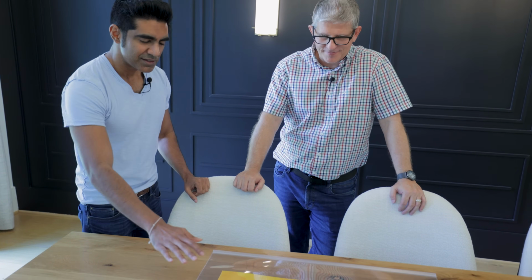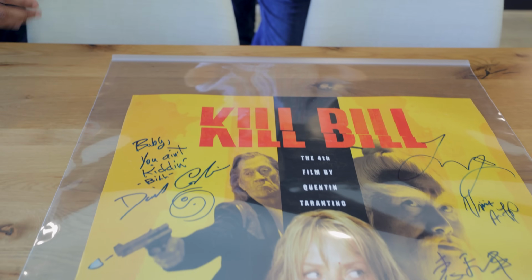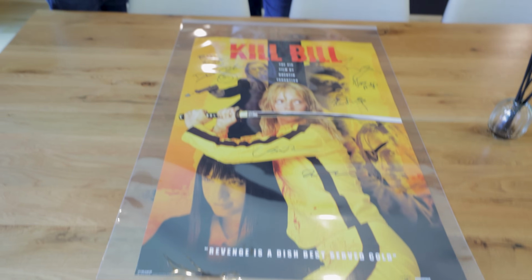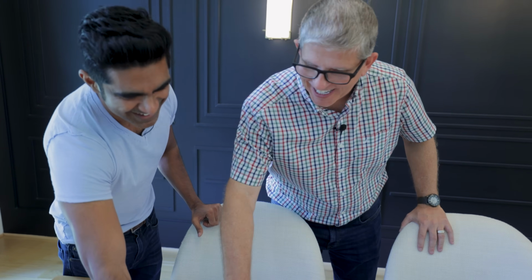So Kill Bill, to me, was one of Quentin Tarantino's most dynamic and interesting movies. The reason why this poster is important to me is, we all know that David Carradine passed away prematurely. This poster comes from a good friend of mine who is a prolific framer in Los Angeles. She was a little girl when David Carradine visited her and her father and signed this poster in front of her. What's neat about this is he wrote one of the famous lines from the movie, when he's sitting across from Uma Thurman, and then he drew a bullet. Oh, no, I didn't even see that. Oh, look at that.